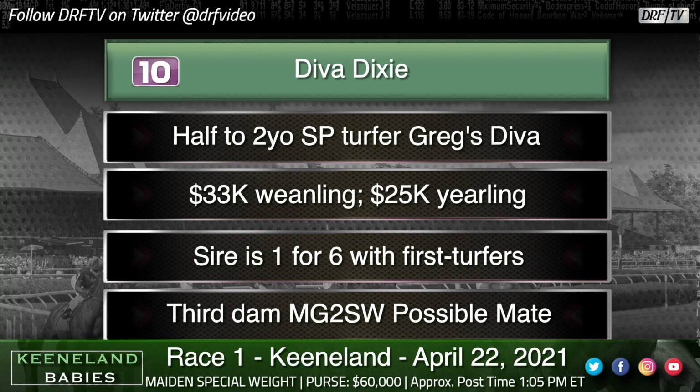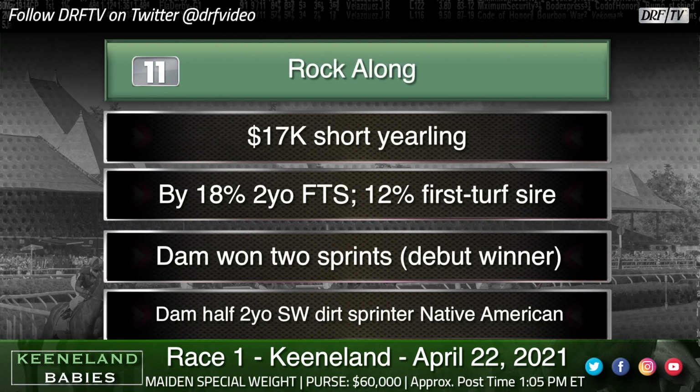Tough outside post for the number 11, Rock Along. This is a first-time starter by Breeders' Cup Classic winner Bayern, a $17,000 short yearling. Bayern does well with his first-time starters, and the dam won her debut.